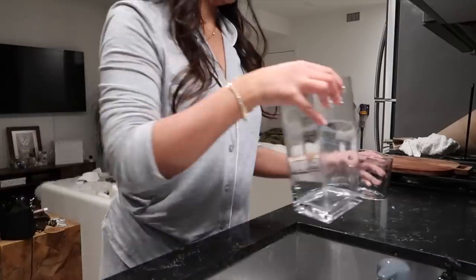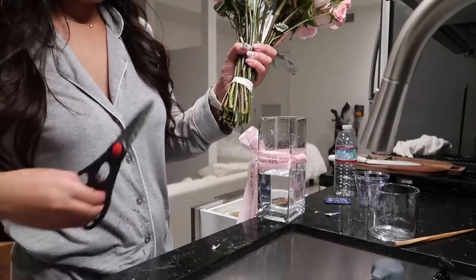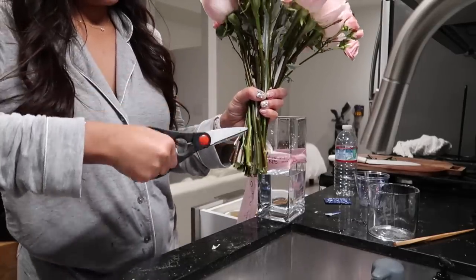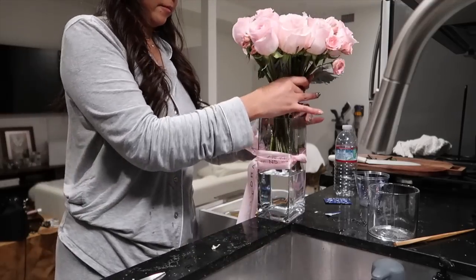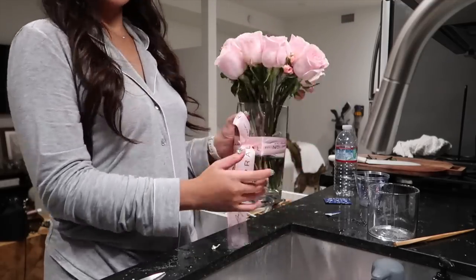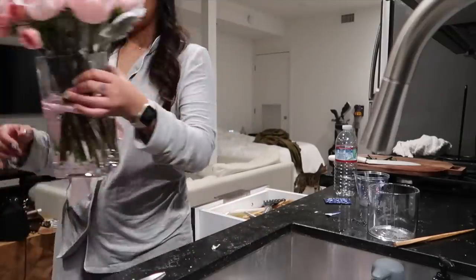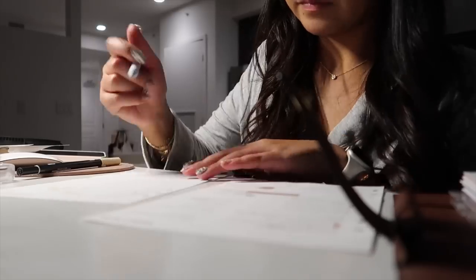So I'm gonna go ahead and make the arrangement. Okay, I need to stop messing with it. But I'm gonna go ahead and cut this off. Looks way better, shorter. Whatever, that's the best thing to get. I don't wanna waste it on anybody. Take it with them.